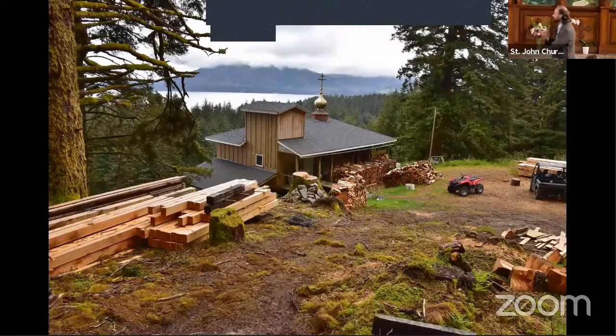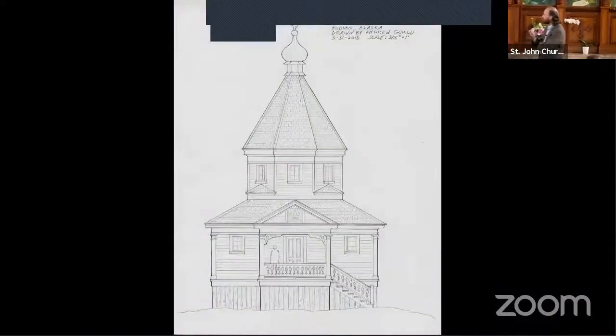I was asked to design another monastic chapel, this one on Spruce Island in Alaska. There's a monastery on Spruce Island that's in the Serbian Patriarchate, way up on a mountainside. You can see they have this building that was built about 40 years ago, and they wanted to expand and have a real freestanding chapel, and we decided to put it up on this hillside. And so it's surrounded by very tall spruce trees. So I designed a tall, narrow wooden building in the style of a Russian Old Believer church.